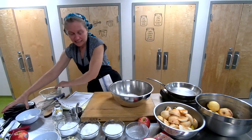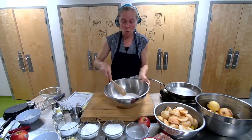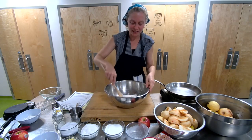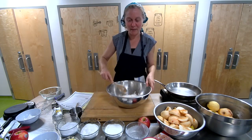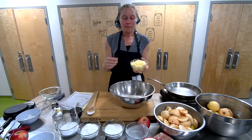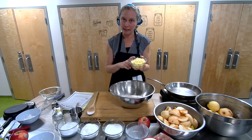So our next step is to create a little well in the center. And I'm sure everybody has done this. This is always the fun part when you're a kid, making a well, pouring in the wet ingredients and mixing it all up. And we're going to add butter. So the butter for this recipe is probably the most important ingredient.